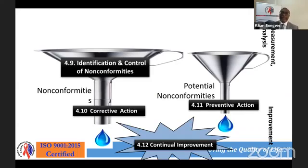So we go down to clause 4.12, which talks about continual improvement, which basically comes out of three very crucial parts of the standard, which, interestingly enough, are all based on the management side of the standard. 4.9 talks about identification and control of non-conformities. 4.10 says, now that you've identified some non-conformities, what is the corrective action you're going to take? Now that you know what your non-conformities are, and what risk your system potentially has, what are the preventive actions you're going to take? Collectively, looking at these elements out of the management section of the standard allows us to do some continual improvement, which therefore enhances the technical requirements for running a proper COVID-19 test.